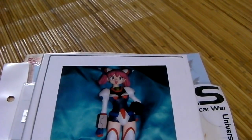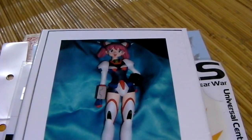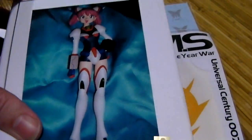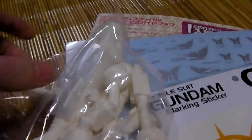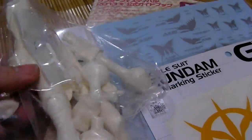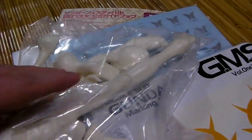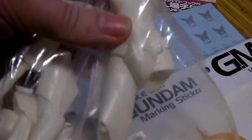But, yeah, what am I going to do with her? Well, I was impressed with the size of her. She's quite large, actually, and for 500 yen, you can't go wrong with the price. Let's see if I can open it up. I was thinking maybe I can actually mod her. I've never modded just a resin kit that doesn't have any articulation. I figure it'd be easier than an articulated kit, so, quite large, you can see.